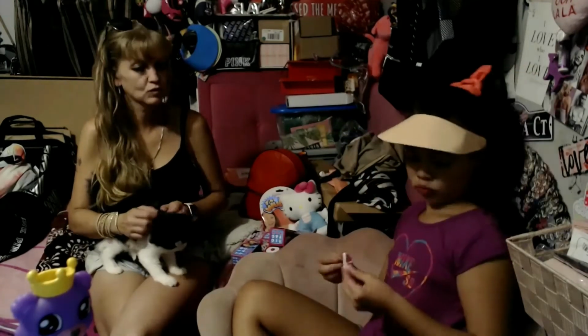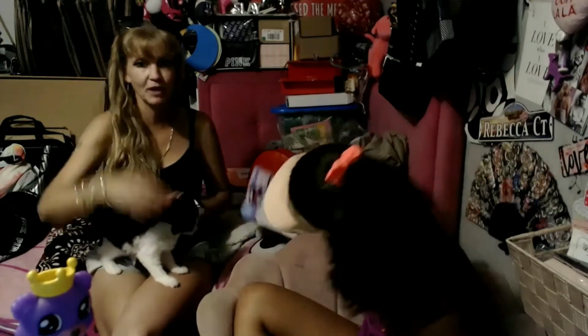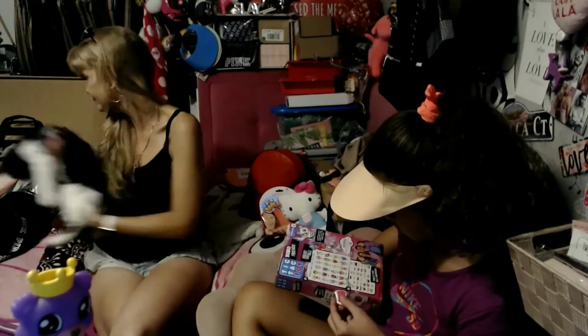Ooh, and I also got... What kind of wings are these? Wings. They look like sunglasses, but they go on his back right there, probably in that hole on the back of him. What are these? I don't know, but what is this?